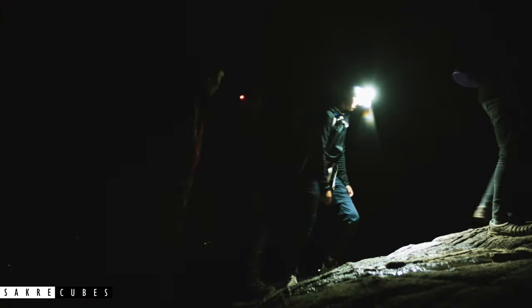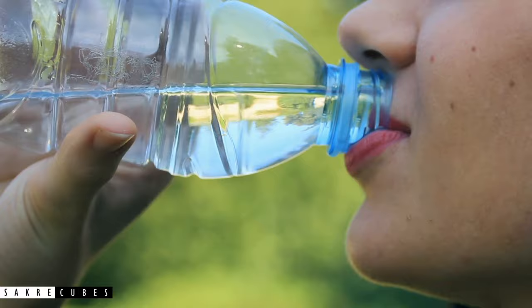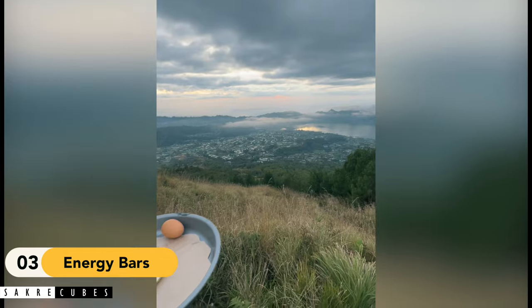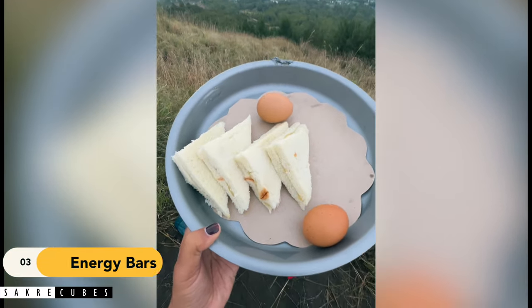As this is going to be a night trek, you will need a torch. The guide will usually get the torch for you. The guide will also give a half liter water bottle per person. You can carry extra if needed. Breakfast will be served at the top. You can carry some energy bars like Snickers, which you can have while trekking up.